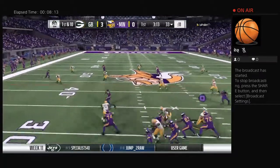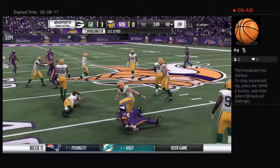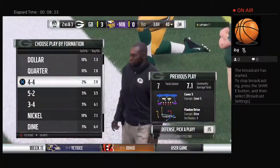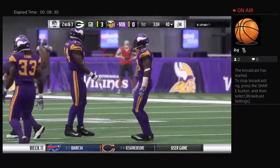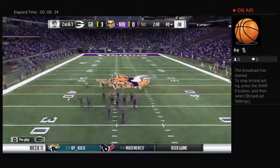Throwing, Bridgewater. Firing quickly here, and that's complete. To the 40 and no further. The razzle-dazzle, though, got him a couple extra on the play. 7 yards, the pickup on the pitch and catch. So they complete the pass, and now they face a 2nd down.